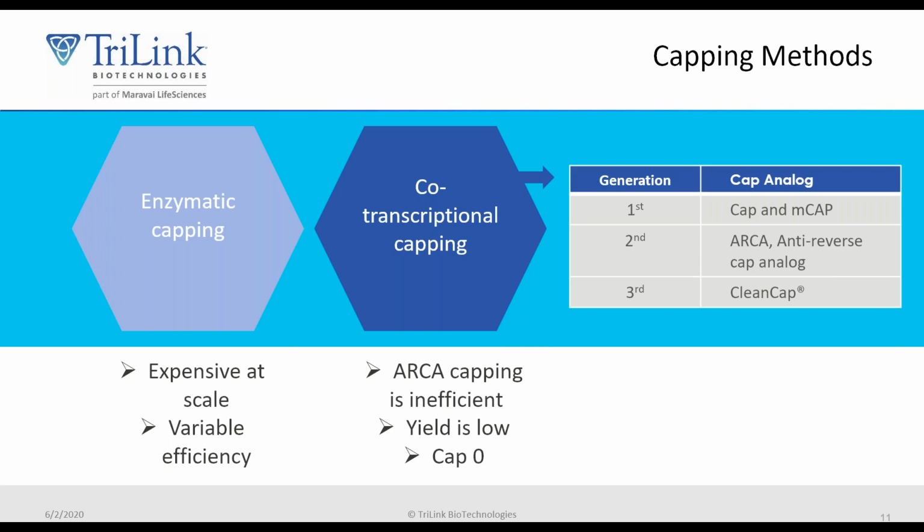So how do we go about putting a cap on a messenger RNA? There's really two different buckets here. One bucket is enzymatic capping, in which we use a set of proteins from the vaccinia virus that do capping and methylation at that first position. However, these enzymes are expensive at scale, and they can vary in their efficiency of capping.